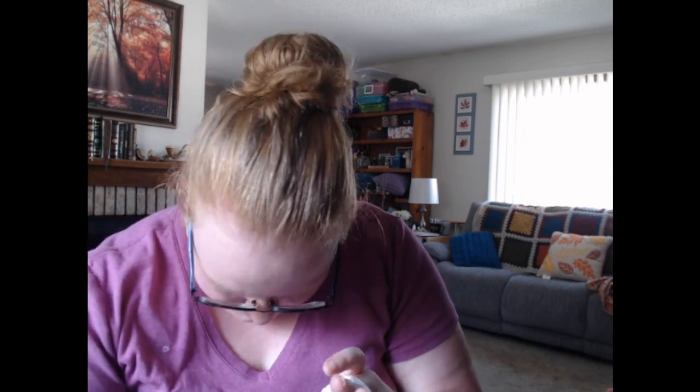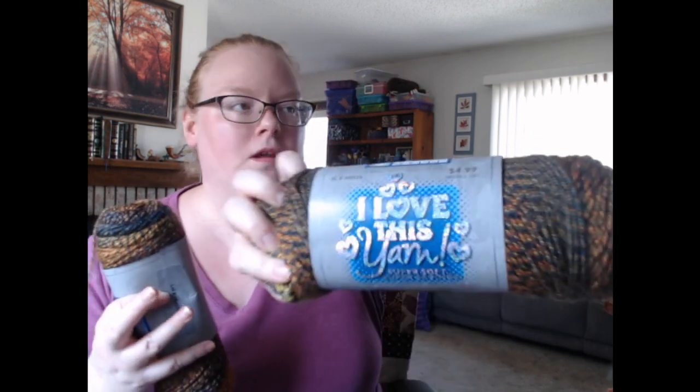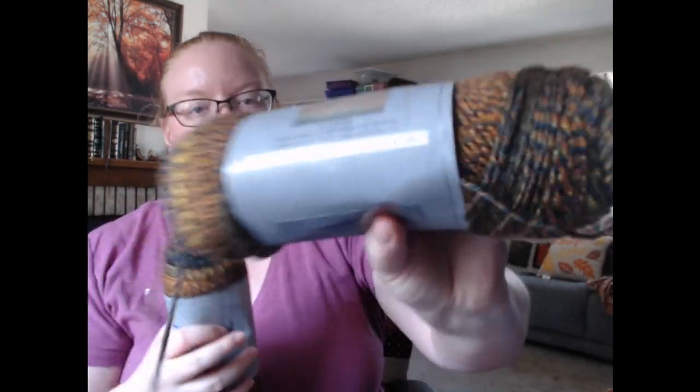Okay, and then I was roaming about, and the last time I was at Hobby Lobby, this caught my eye. Now, this is very, I think of dark fall. Like wet fall, when it's been raining, and all the orange and red leaves are dark. That's what this reminds me of. This one's called Citrus Punch, and I love this yarn, obviously. There we go, Citrus Punch.